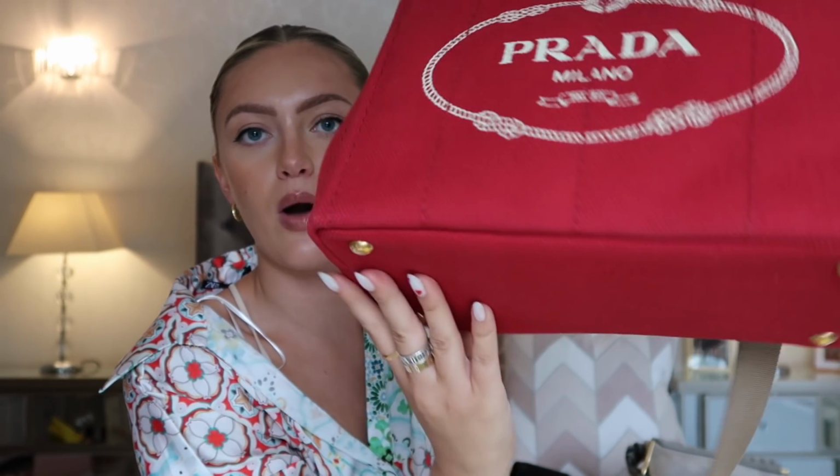The little Prada badge down there as well. It has feet on it, and oh my gosh, I still can't believe I managed to get my hands on this bag. Next up, I'm going to talk swimwear and I'm going to talk accessories.